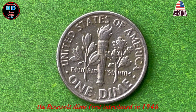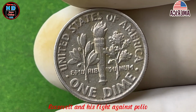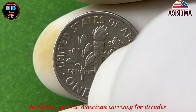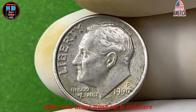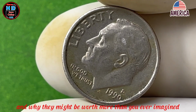The Roosevelt dime, first introduced in 1946, was named to honor President Franklin D. Roosevelt and his fight against polio. This iconic coin has been a part of American currency for decades, but certain years and mint marks make some dimes stand out to collectors. That's where the 1990 Roosevelt dimes come into play, and why they might be worth more than you ever imagined.